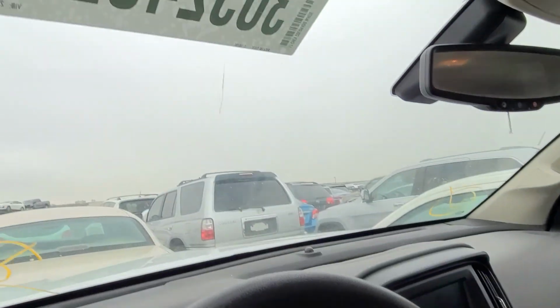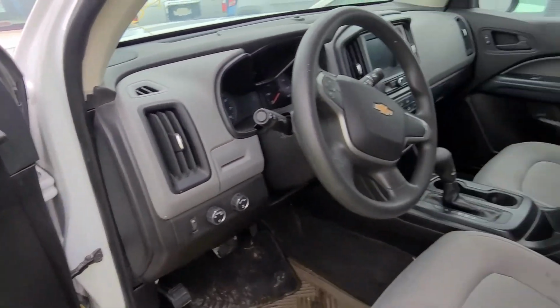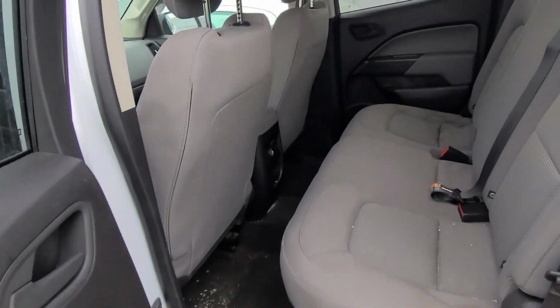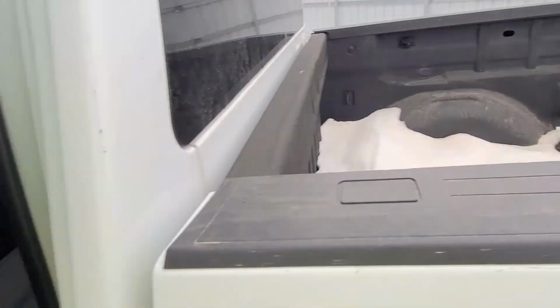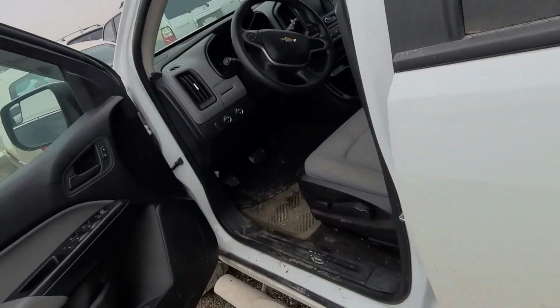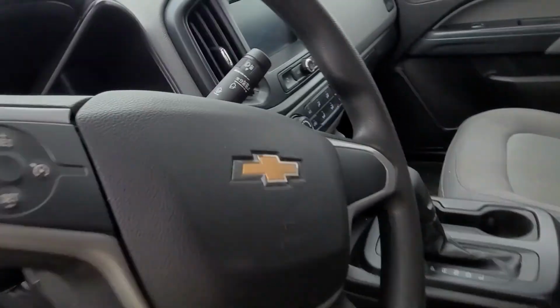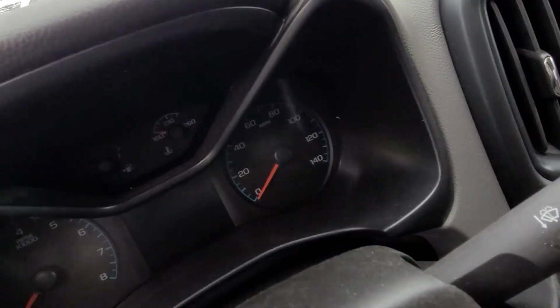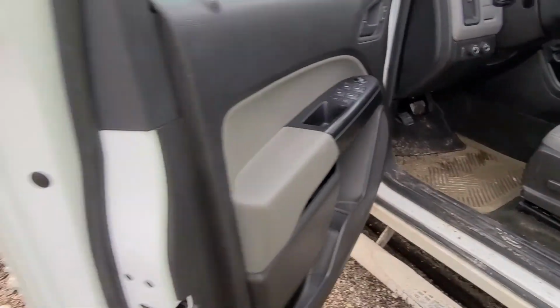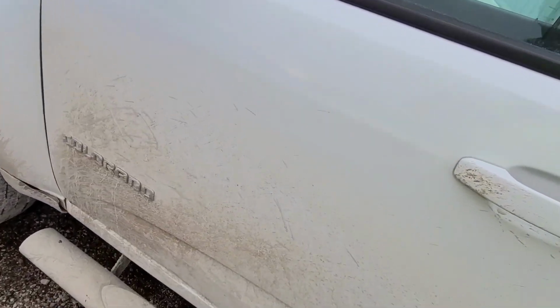Jeez, 1,500 pound payload. That's more than some half ton trucks. Smells a little weird. Nice bed liner in there. Does it start up? Ah, it's missing the key. Makes it hard to check if it starts with no key.